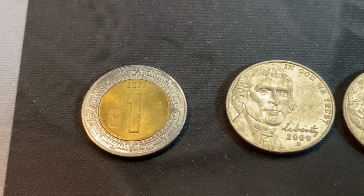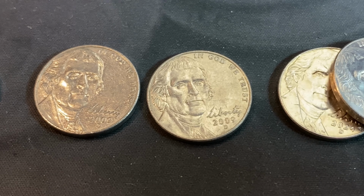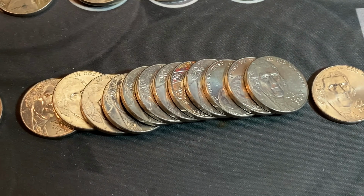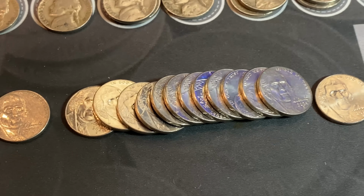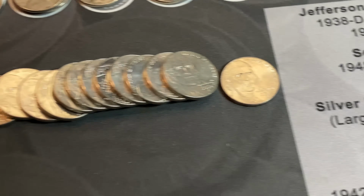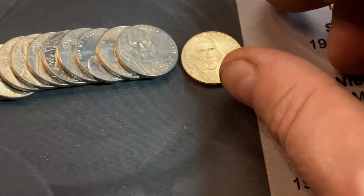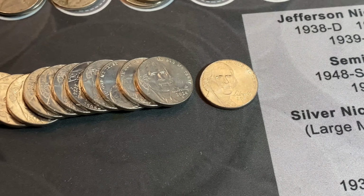We got that Mexican peso in great shape. We got 2 low minted 2009 Denver nickels. We got 12 2024 Denver nickels, and those are going for like $4 or $5 a piece. And we got another 2024 nickel, but this one was from Philly, first I have seen.